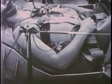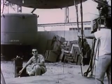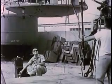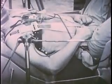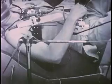The subject is supported by a fully contoured rigid body support, which provides a 12-degree inclination of the head to torso axis. These high-speed movies, 1,000 frames per second, illustrate the relative good body restraint and support provided within this system. This subject is experiencing a short duration acceleration of 49 G.